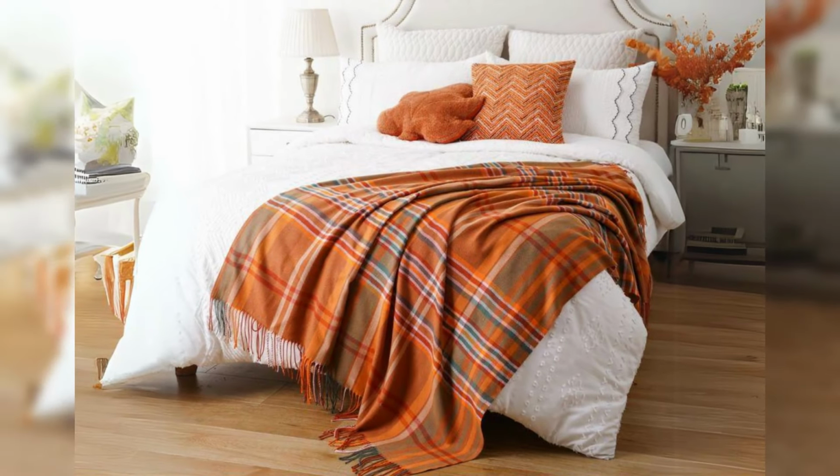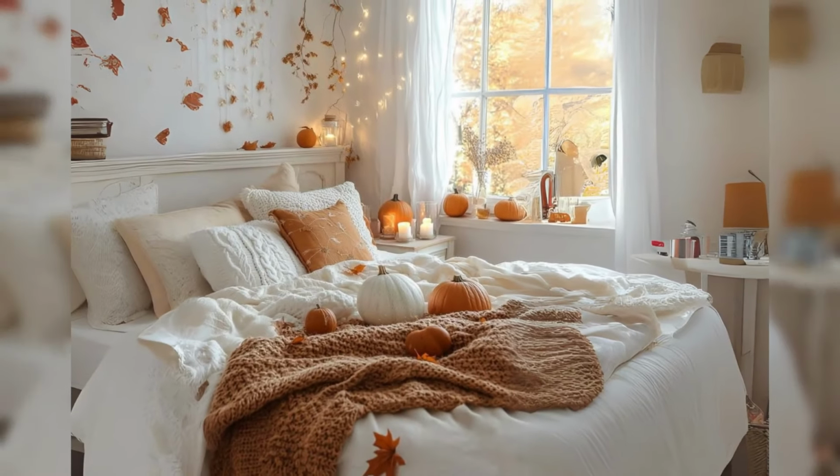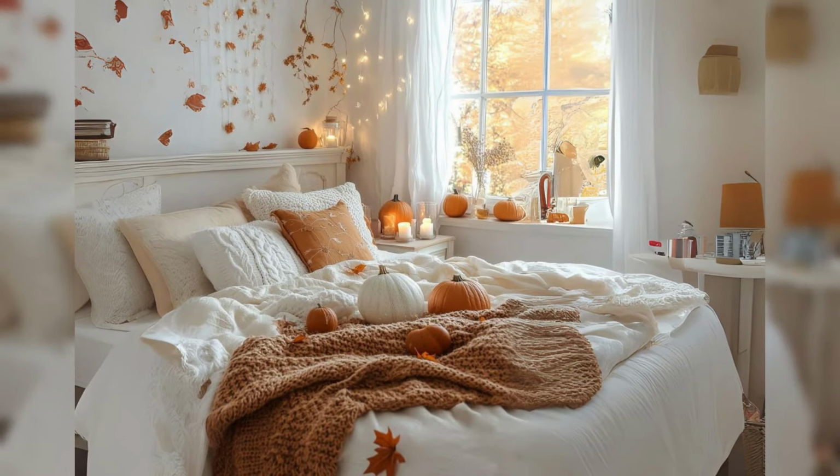Soft lighting for a relaxing atmosphere. Lighting plays a key role in creating a serene bedroom. For fall, try using soft, warm lighting to make the space feel cozy and inviting. Bedside table lamps with soft white or amber bulbs work beautifully, as do string lights or candles placed around the room. This gentle lighting will create a soothing atmosphere, perfect for unwinding after a long day.